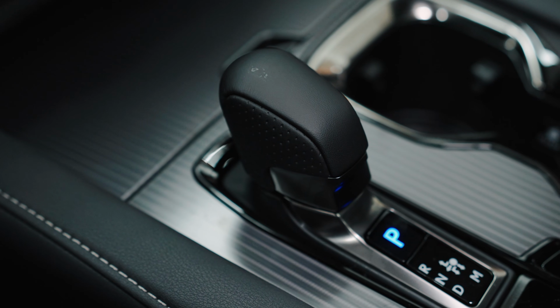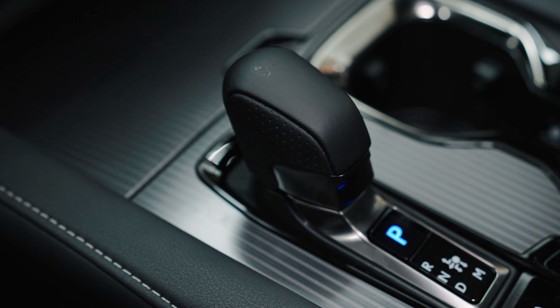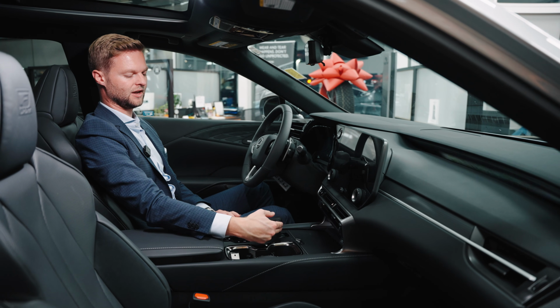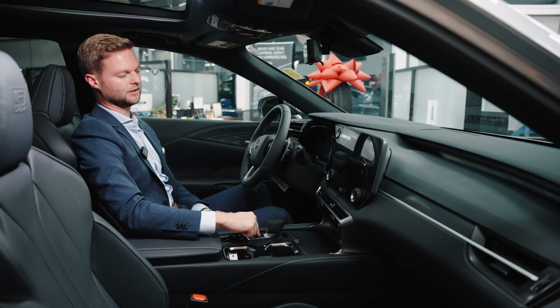The shifter, it's funny because I got so used to it so quick, but I forget sometimes it takes some getting used to, because what happens is you put it in gear and then it snaps back, and then you can just press P to put it in park.